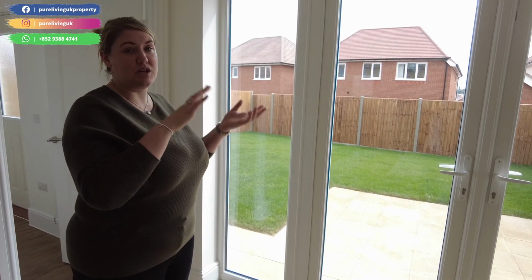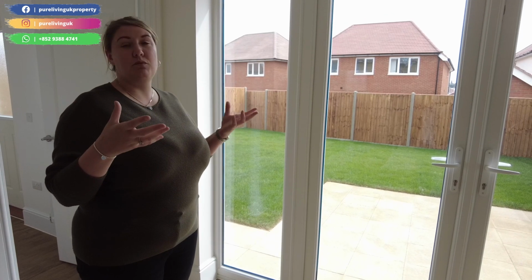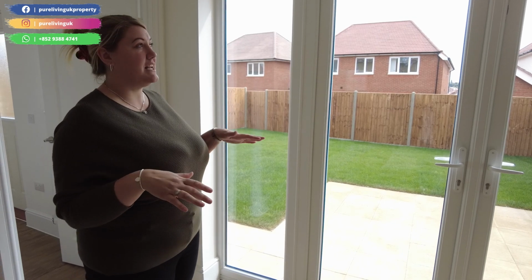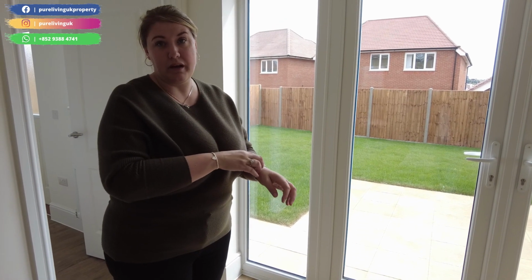Not sure if the homeowner's ever had a brand new build before, so don't know how much they know about shrinkage and settlement, but what we tend to say is in a new build there's so much moisture that goes into them, it's very important that you let the property ventilate as much as you can throughout the drying out period. So the first 12 to 18 months is what we call the drying out period.